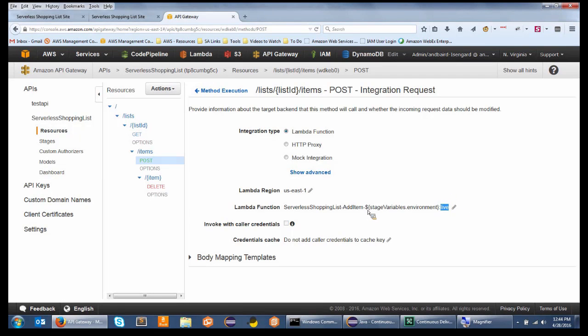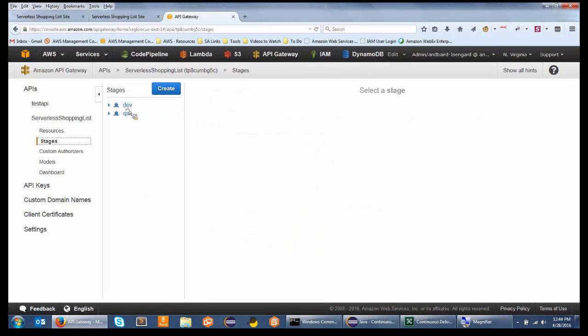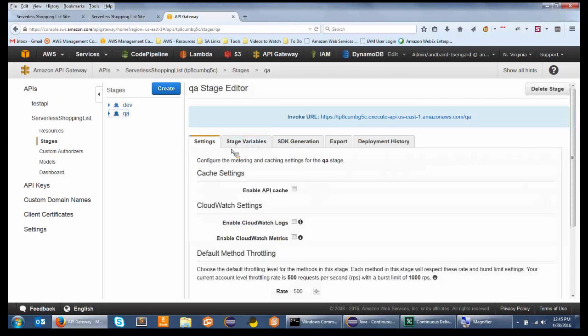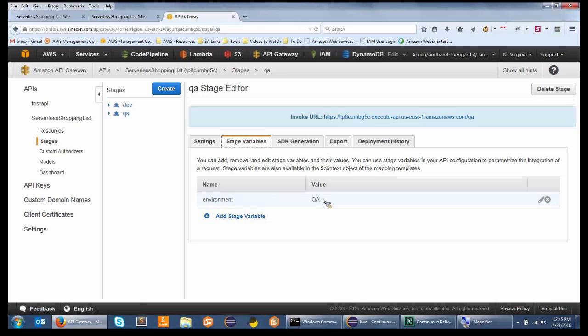Placing a colon after the Lambda function name, the text beyond that colon represents the alias you'll be integrating with. And so here I've got separate versions of my Lambda functions that correspond to if they're running in our dev environment or our QA environment. So if I look at our stages, and our dev stage, and the stage variables here, I can see that I've got an environment variable called dev, which will be inserted into those Lambda integration requests. And in QA, I similarly have an environment variable called QA as a stage variable in API Gateway.